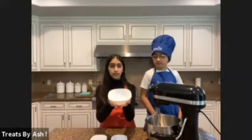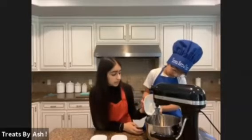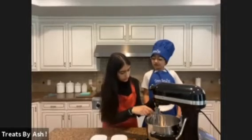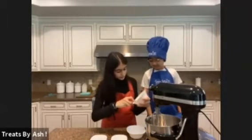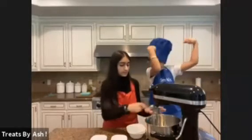Okay, so I think we are ready to move on to the frosting. So the first step with the frosting is you get your shortening, or if you don't have shortening, you can use butter. So you're gonna put it in your electric mixer or your bowl if you're using a handheld or whisk. Okay. And next, we have our shortening, and we're also gonna add our butter in there. That was half a cup of shortening and half a cup of butter, and right now both are in the electric mixer.